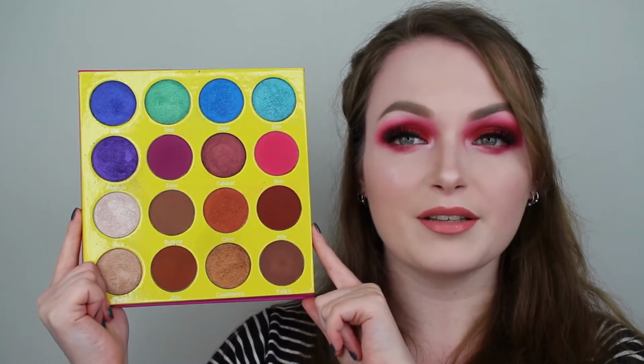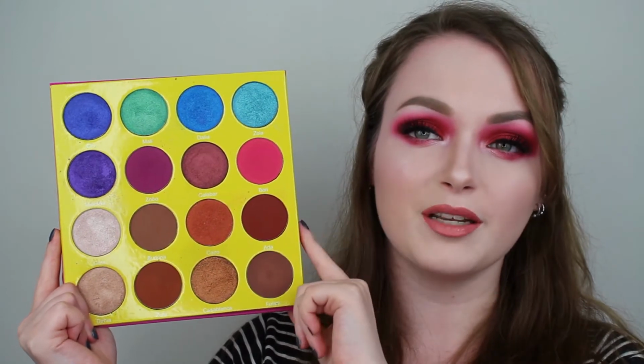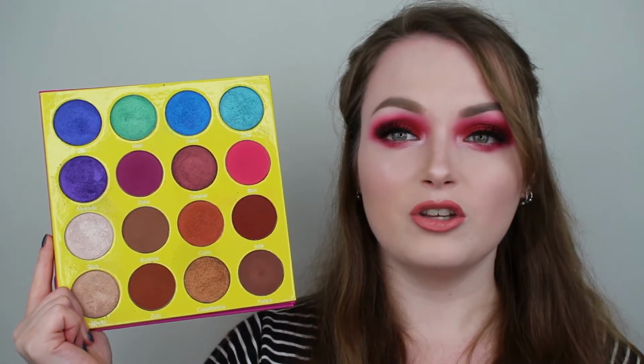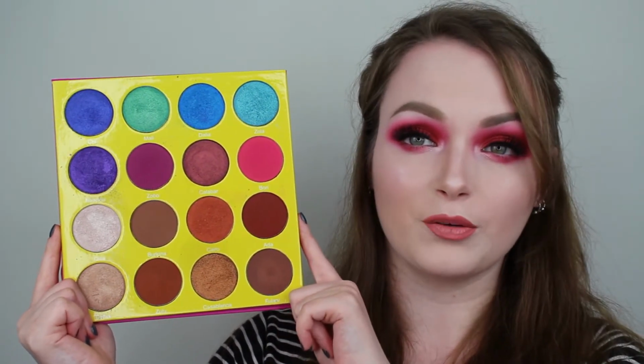What I also like about this palette is that you have your neutral row right here. So if you're somebody that just wants a pop of color, you're getting into makeup, and you still want to dabble into neutral colors as well, this palette would be a perfect one for you.